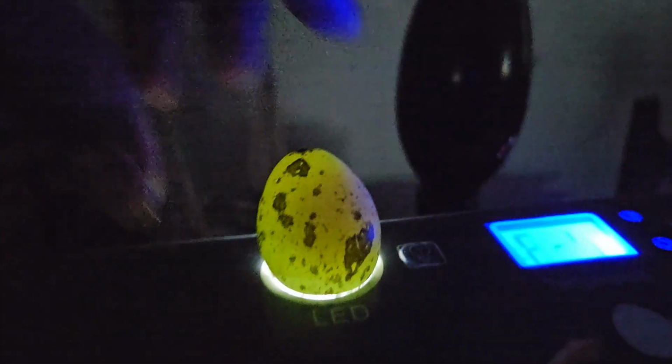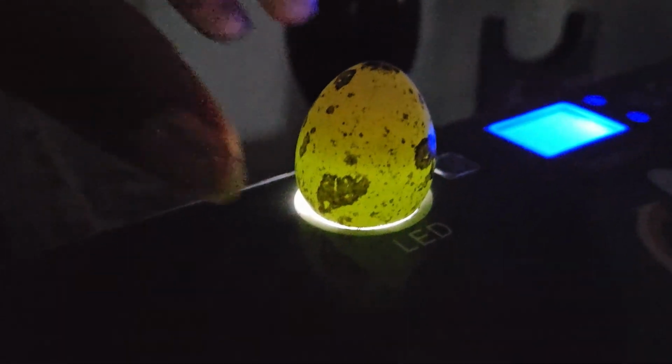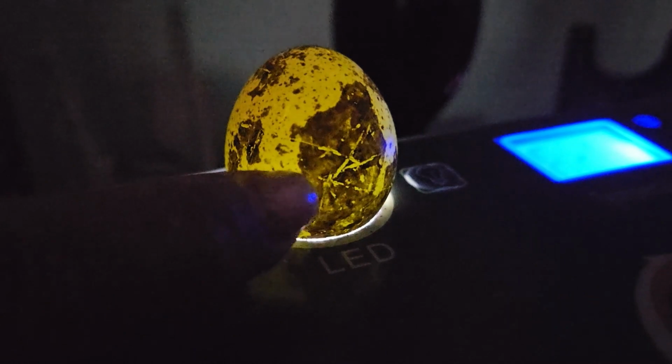If you can see through the egg, then there's nothing growing. See how you can kind of see through it? So I gotta take these out of the incubator. I just wanted to make sure that, and that's the cracked one. See the crack right there?